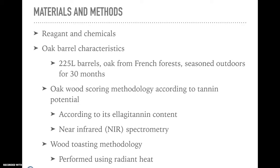The data obtained from the NIR method was used to sort these staves prior to toasting into three groups of tannin potential. Low, or LTP, was less than 4,000; medium, or MTP, was 4,001 to 6,000; high, or HTP, was from 6,001 to 8,000 micrograms of ellagic acid equivalent per gram of dry wood. The wood toasting was completed using radiant heat rather than direct contact. All barrels, the LTP, MTP, and HTP, underwent gradual toasting with a temperature increase of 10 degrees Celsius every 20 minutes.